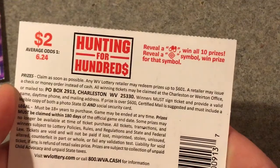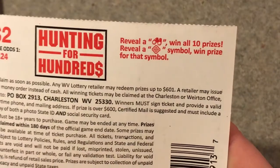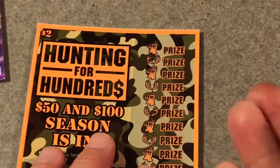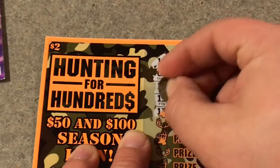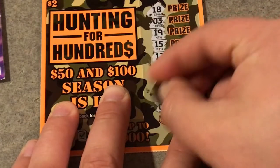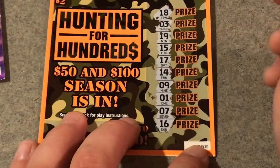All right. We need to reveal binoculars to win all 10 prizes. And then that little symbol down there, it's a target bullseye looking thing, scope, whatever you want to say. Then we win the prize. So, let us see what we can find here. We've got an 18, 3, 19, 15, 17, 14, 9, 1, 7, and 16. So, nothing. Pretty sure I played that right. All right, we will set that over here in the loser pile.